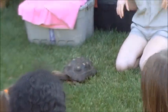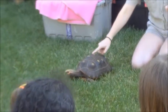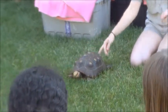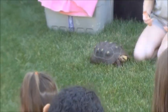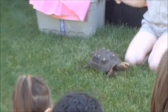Do you think Curious can take off his shell? It's all of his bones. All this white, yellow stuff here is his bones, and all this brown stuff is like our hair and our fingernails. It's called keratin. So he can't take off his shell. It just grows bigger and bigger the more he grows.